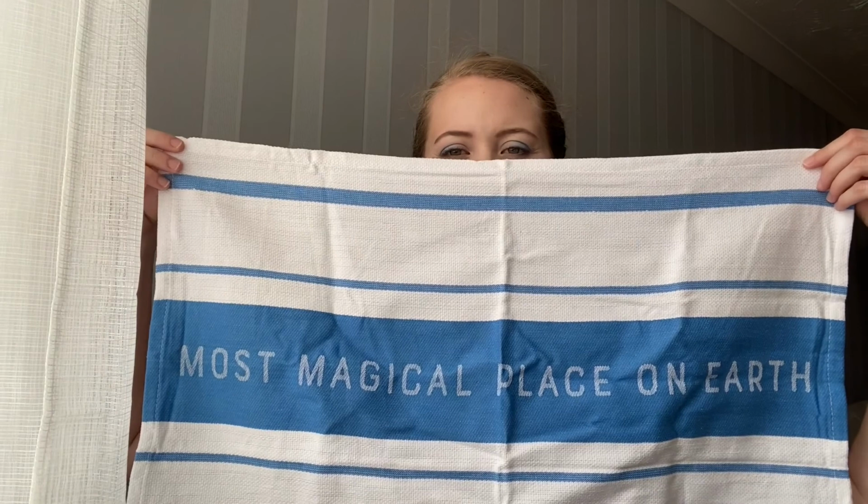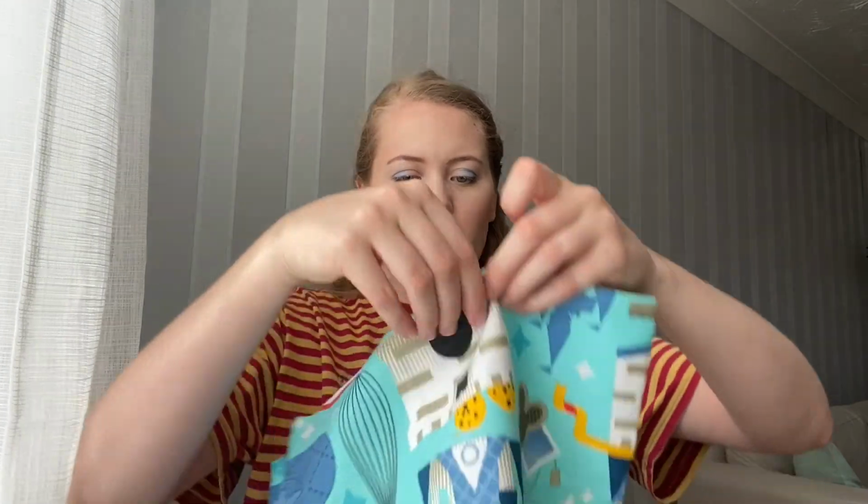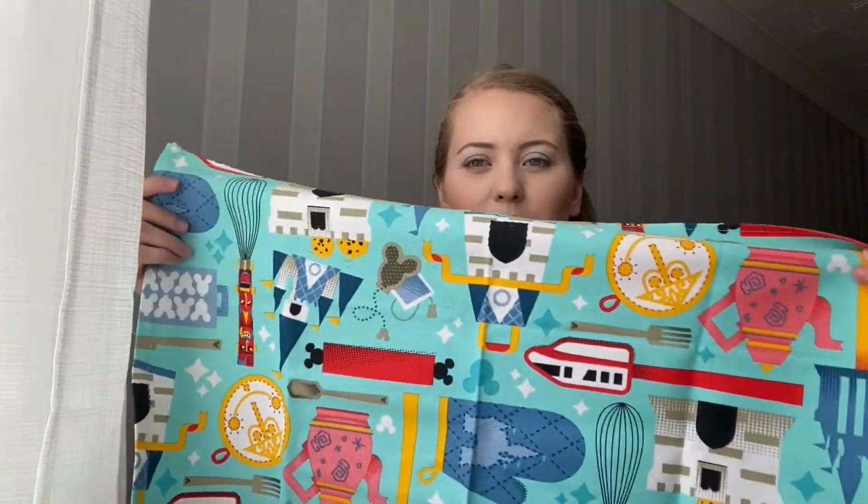One of the first things that I got was, I love Disney homeware, it's fantastic. So I got the Most Magical Place on Earth, so talented, tea towel. This came in a set, with this tea towel, which is the main reason that I bought the set.